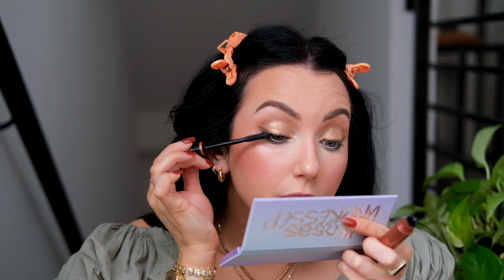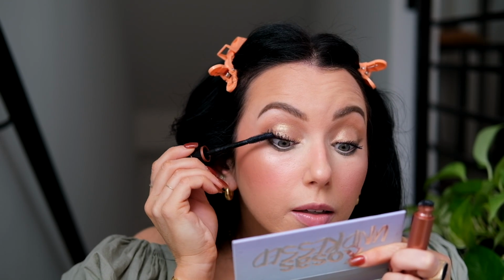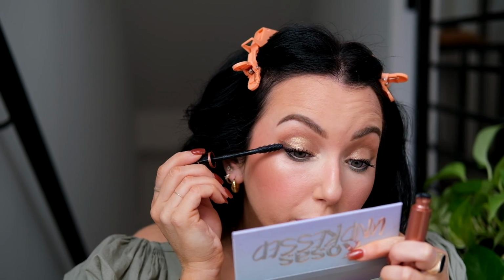On one coat, I'm liking how it looks. I feel like it's almost more lengthening though, but sometimes on the second coat is when it really comes, but it's definitely lengthening. I mean, look at that. Second coat, I'm getting, I would say length, volume, and separation. It's not getting clumpy. It's doing a good job of separating. Whoa. And they look curled.